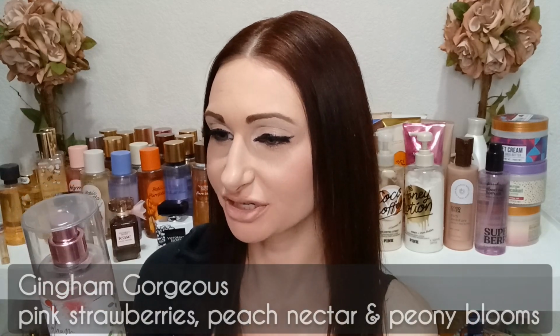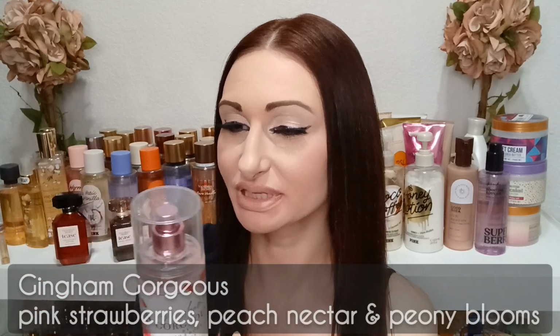So this one does have a floral and a fruity aspect to it. The fragrance notes on Gingham Gorgeous are pink strawberries, peach nectar, and peony blooms. So it's like a fruity floral. This came out last year, like I said, in spring. It came out in the Gingham collection. They came out with Gingham Fresh, Gingham Vibrant, and Gingham Gorgeous. And a lot of people actually really liked the Gingham Gorgeous one. So it stuck around for a little bit, and I think they finally sold it out not too long ago, so I don't think it's available anymore.